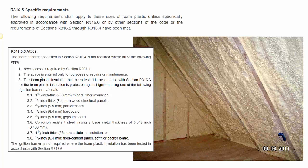Number 2, the space is entered only for the purposes of repairs or maintenance. So what are some other reasons that people would enter this space that are not for repairs or for maintenance? Storage. Yeah, our clients love to store stuff in their attics and their crawl spaces. So if they are storing stuff in their crawl space or their attic, then we have not met number 2, and therefore the thermal barrier, which is required in section 4, is now required.